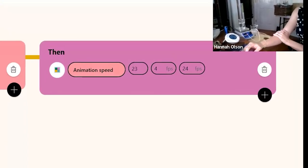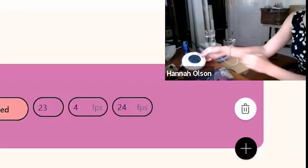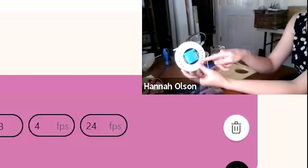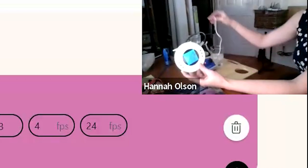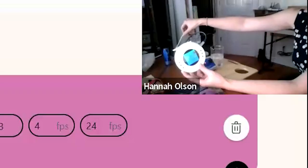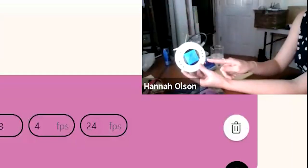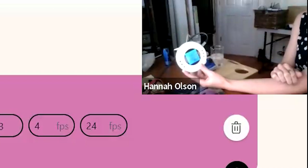So I'm going to click play, and now on my screen, you can see the dark spot moving around. That's my molecule. Let's speed that up now by sticking it in the hot water on my hot plate here. And the dot is moving around much faster because it is being controlled by the inputs.